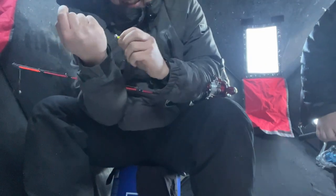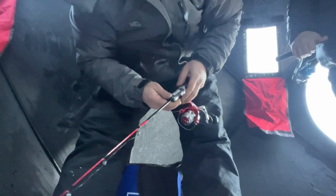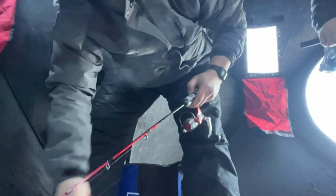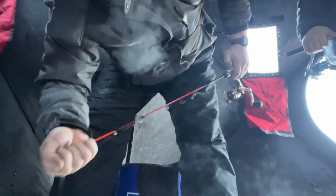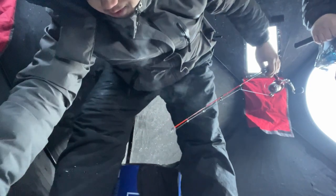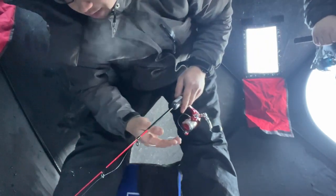Oh! I just lost my last fish! That was a nice one. I went to hit the camera record. If I didn't do that, I would have got it probably, but it's all good. You'll get another one. You gotta be quick, guys. If you're not quick, they're gonna unhook themselves and jump right back into the ice hole here.